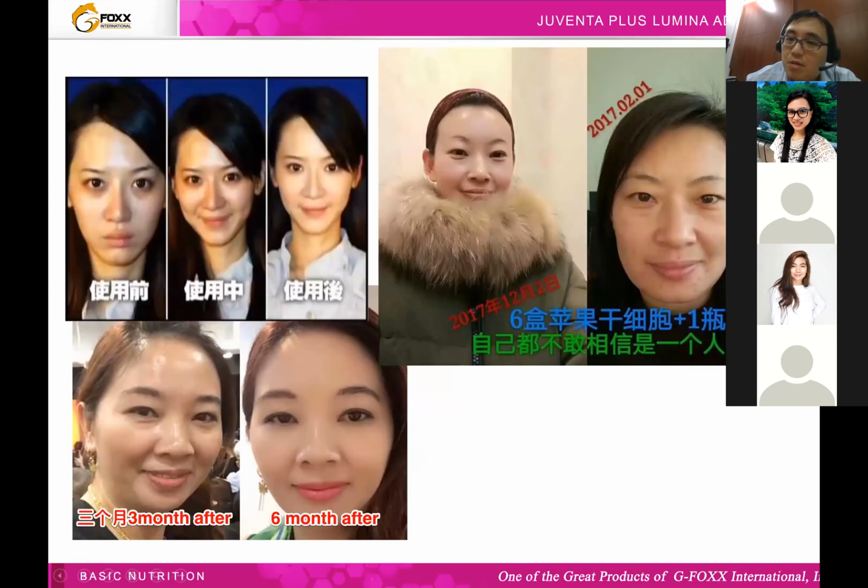We also have many testimonials from people who use it. If you use it for at least 2 or 3 months, you will see your skin look a little bit younger. That's definitely one. So this one you shouldn't let go. This is one of the medical youth ingredients that you should really take.